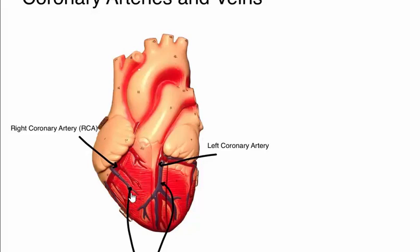You see these are other ones. They have different names, but we don't need to get into all that in this video. But it gives blood to the whole right side of the heart and to the back side of the heart. And it works in cooperation with this one right here, and I'll explain that one in a second.